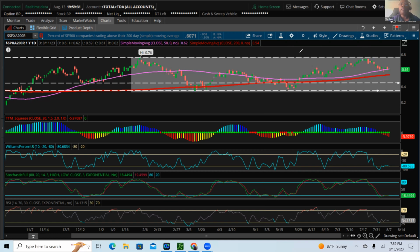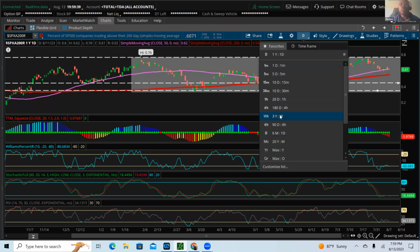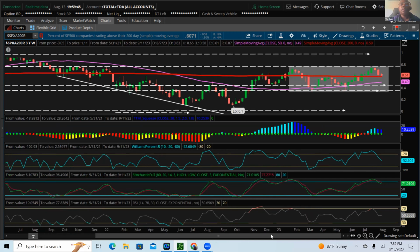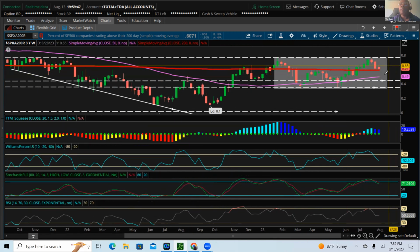All right, now let's take a look at a weekly chart. As a matter of fact, before we leave this tool, let's take a look at the weekly chart so you can see what it looks like. Now, the weekly chart, you see the same thing. The weekly chart shows the same type of scenario.